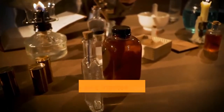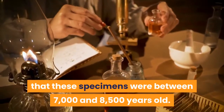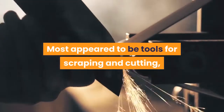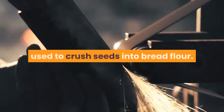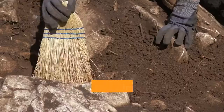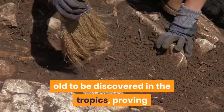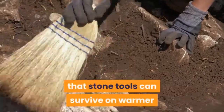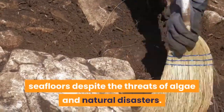Radiocarbon dating showed that these specimens were between 7,000 and 8,500 years old. Most appeared to be tools for scraping and cutting, though one is believed to be a grindstone used to crush seeds into bread flour. This site was the first one over 5,000 years old to be discovered in the tropics, proving that stone tools can survive on warmer seafloors despite the threats of algae and natural disasters.